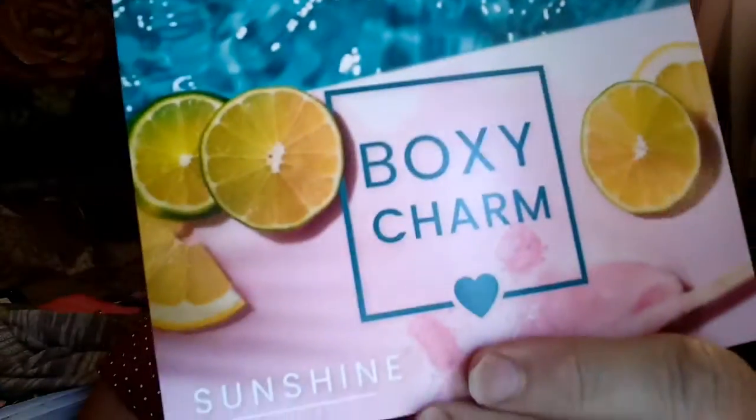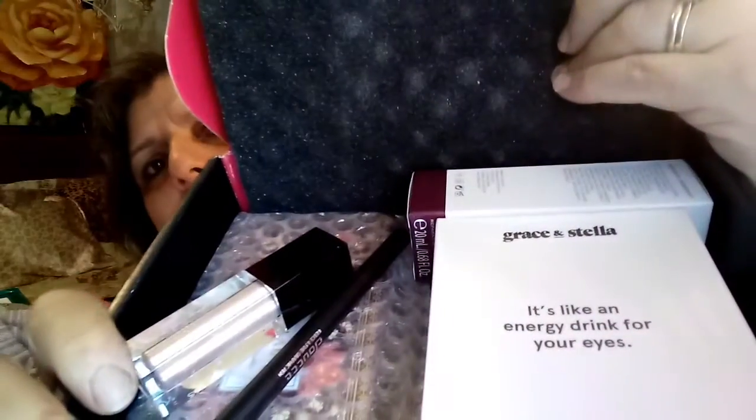It's BoxyCharm. Base box. It looks like a pretty small box, this one. Looks like we got a card with the stuff on the back. That's a plus. So let's see what we got.